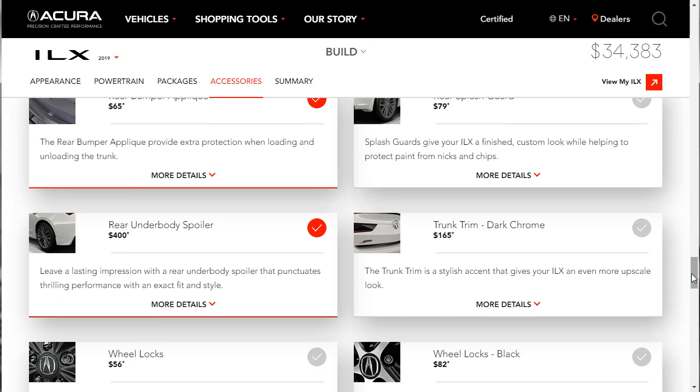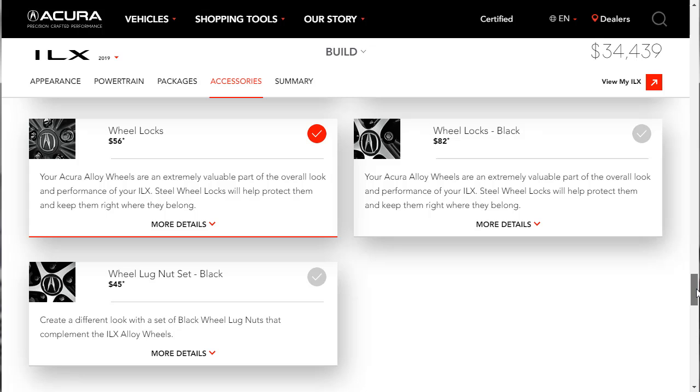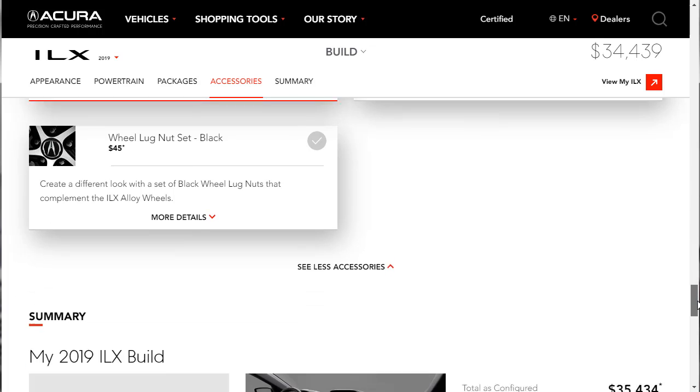So if none of this was working with the A-Spec, I'm assuming that it would remove it. That's the way all these other manufacturer websites work, so I'm going to assume it works the same way for Acura. Wheel locks, yes. Oh, in black. No, I don't need to have them in black. We can just do them in their standard color. Wheel lug set, no, don't need to worry about that.